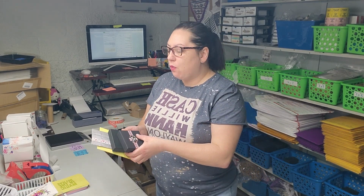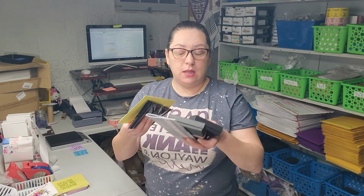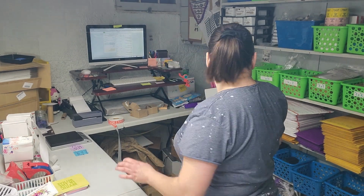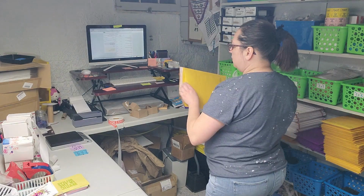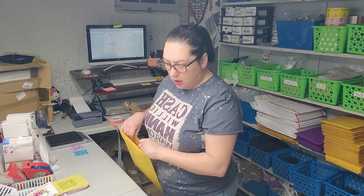So we look at how we've boxed the things up. These things are all boxed in a way that is safest for them, in our opinion. So now we need to make sure that we're shipping them in an envelope or a size or a box or whatever that is conducive to this. So I think I'm going to go with the large envelope, the large bubble mailer.